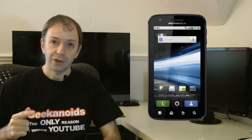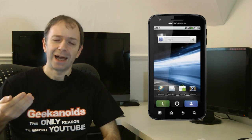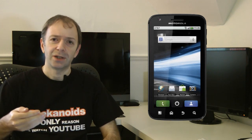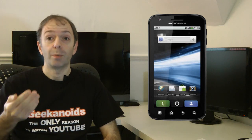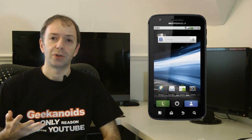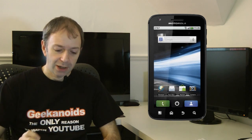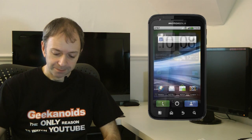Now the Motorola Atrix is also the mobile phone that you can actually dock into the back of this laptop dock as well. So you can actually dock it, and then once it's docked into that laptop, you're working on a bigger screen, and you can pull across your data and work on notes that you stored on your phone, etc. So that's got some real sort of strong possibilities.